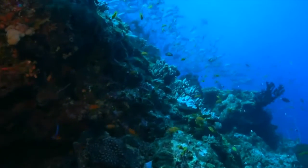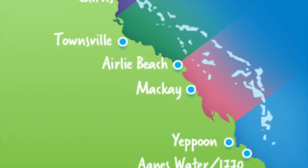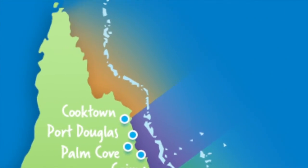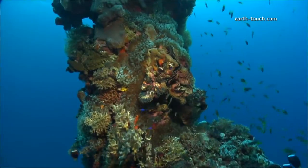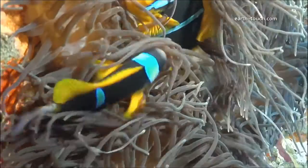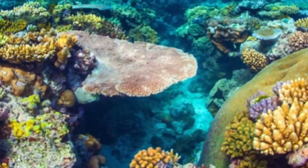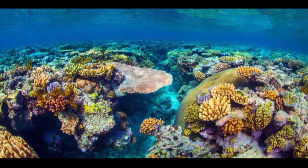The Great Barrier Reef is the world's largest coral reef, stretching over 2,300 kilometres down the coast of Queensland, Australia. It is home to 1,500 species of fish, 360 species of hard coral, and harbours 1/3 of the world's soft coral. Known as the rainforest of the sea, it is the most diverse ecosystem on the planet.